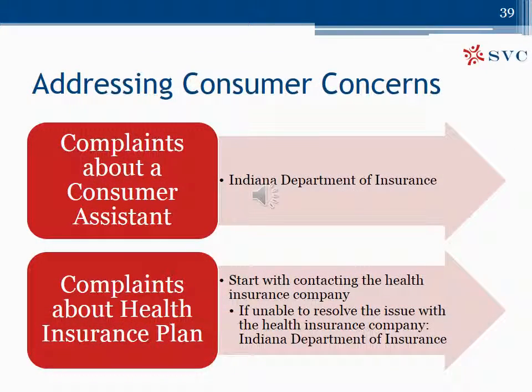It is also important to address consumer concerns. Consumers may have a complaint about a consumer assistant. In this case, it is important to direct the consumer to the Indiana Department of Insurance, where they may file a formal complaint. Consumers may also have complaints about their health insurance plan. In this case, it is important that consumers start by contacting the health insurance plan itself to see if they can resolve the issue with the direct source. If they've tried this already and still cannot resolve the issue, then it is time to contact the Department of Insurance to file a complaint.